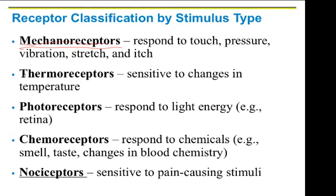Thermoreceptors, just like it sounds, respond to changes in temperature. Photoreceptors are going to respond to changes in light energy. We see photoreceptors inside the retina, especially the rods and the cones. Chemoreceptors, just like it sounds, respond to chemicals. So we have chemoreceptors that are going to pick up the chemicals for odor, for smell. They'll pick up chemical changes in the air, and chemical changes in the mouth, which is going to help formulate our taste, and chemical changes inside the blood. So those are chemoreceptors. Nociceptors, remember, are our pain receptors. These are sensitive to pain-causing stimuli.